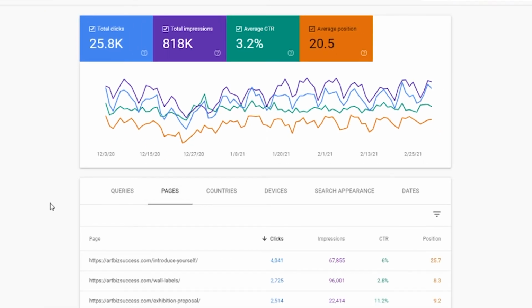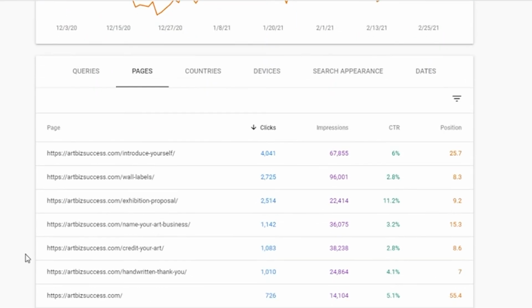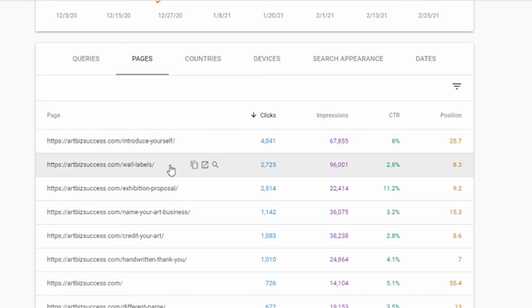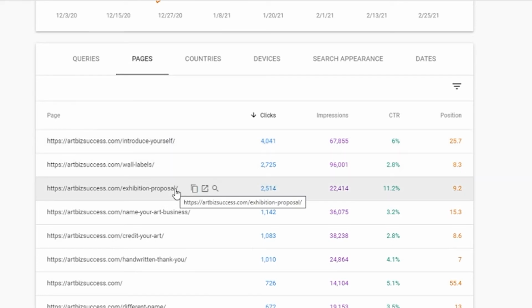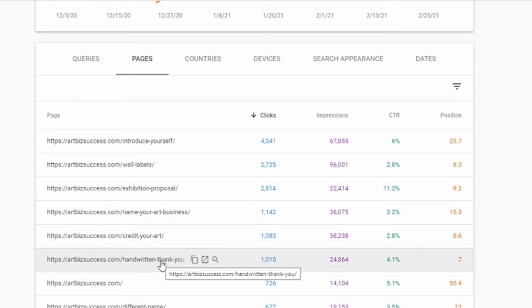And what this will tell you is what are the pages on your website that are showing up really well for specific queries. So Allison has some really great blog posts here about how to introduce yourself as an artist, what to put on the wall labels in your gallery showings, how to write an exhibition proposal. We just looked at that one. How to name your art business, how to credit your art, how to write a handwritten thank you note.